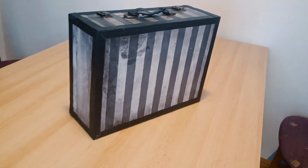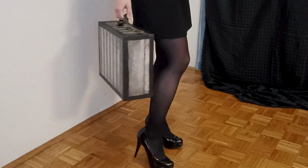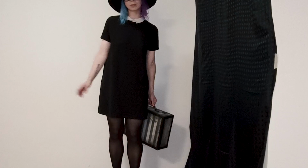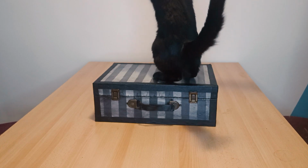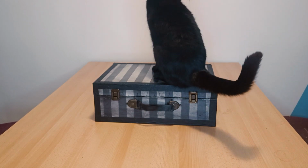I'll be using this suitcase mainly for decoration. Perhaps I'll store photo albums or no photos in it. We'll see. So another successful upcycle, following the same pattern as all the others. It begins with procrastination, followed by panic and thinking I ruined everything, and then surprisingly, it turns out better than I thought it would.